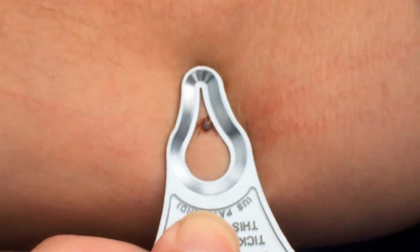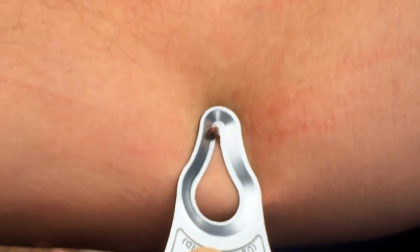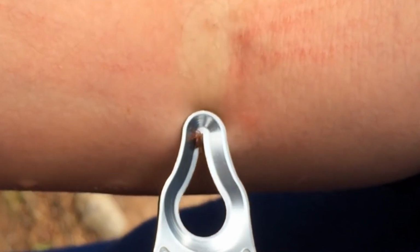I'll be using a tick key. In my research, the tick key seems to remove the tick without squeezing it with tweezers, which could push some of their poison into your bloodstream, something like that. Another big one out there is Giardia. Giardia is a microscopic parasite which causes diarrhea, cramps, nausea, and dehydration. They say symptoms can last anywhere from 2 to 6 weeks.